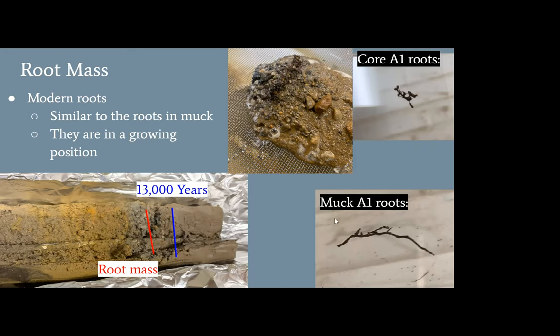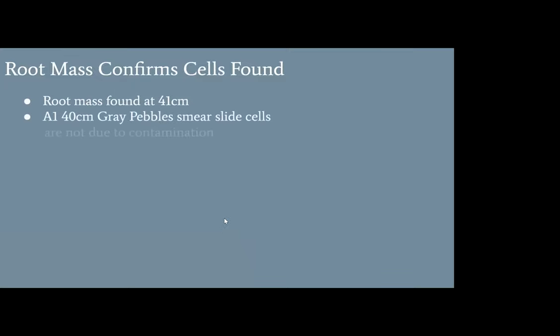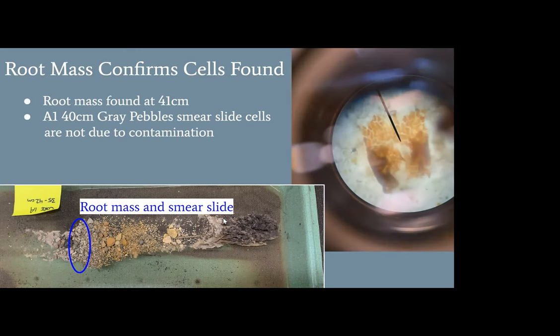And so even though it was a little disappointing that we couldn't carbon date this root mass, it did bring good news, because the cells that I was talking about that we found on the smear slide were actually confirmed by this, because we had taken the smear slide sample from the same location where we found the root mass. So these cells that we saw on the smear slide are actually cells from the root mass. So after looking at the coarse pebbles, we turned to look at the fine grains that were washed out of the core.